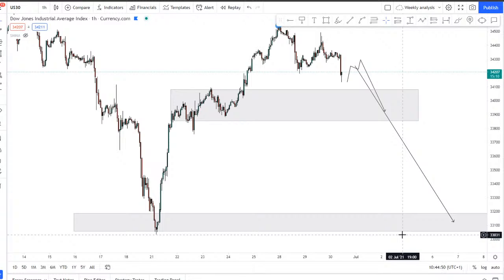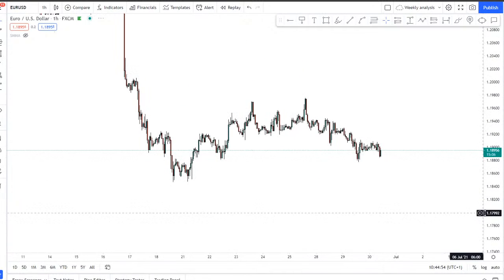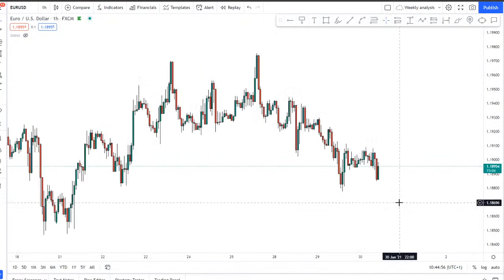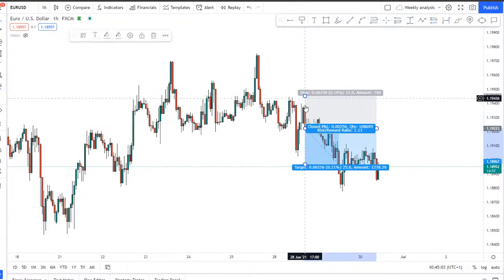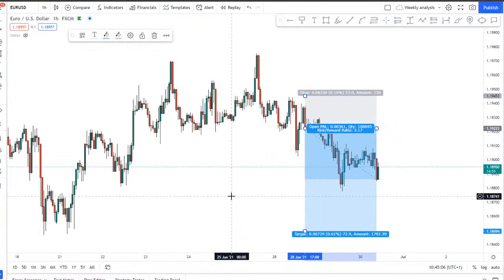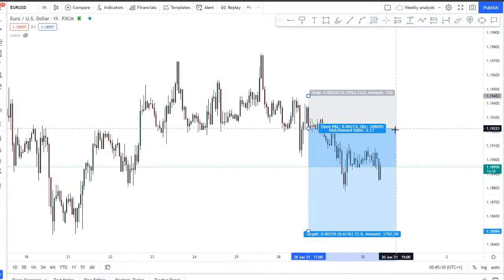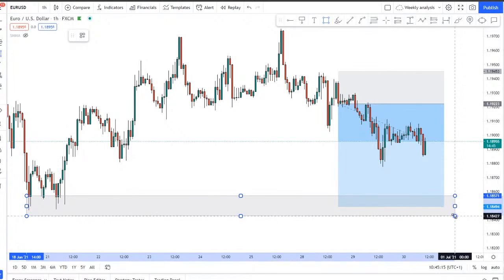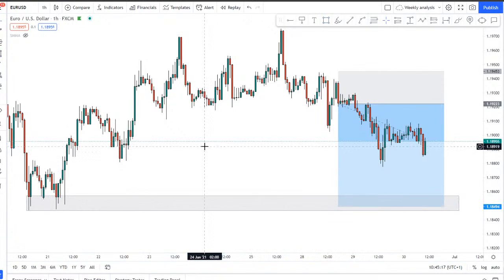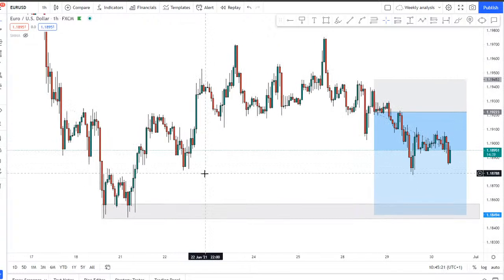Holding in trades, I'm currently in a Euro USD short right now, since Monday. So that's currently the trade I'm in, holding that Euro USD short back into these lows here. This is the prior low at 1.18500. So I'm seeing if we can get another push into this area.